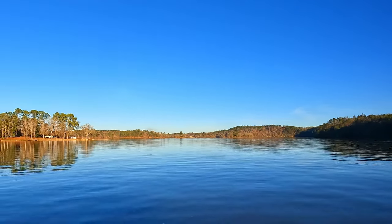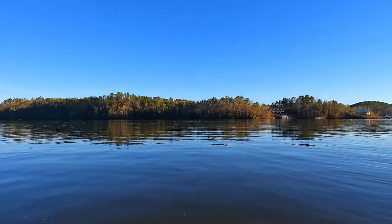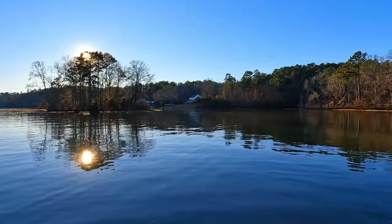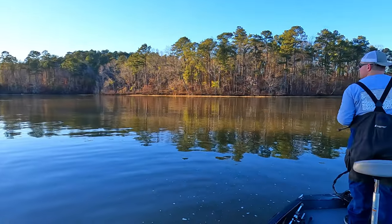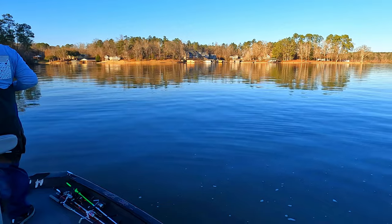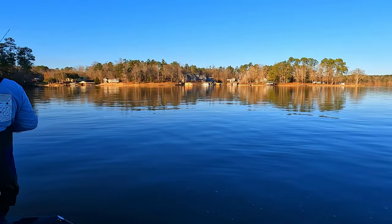All right, guys, so a little update here again. We ended up moving to this new area here on the lake. I'll show you this right here. Yeah, so right here, this is supposed to be a flat, I think. So we're gonna fish it slow.